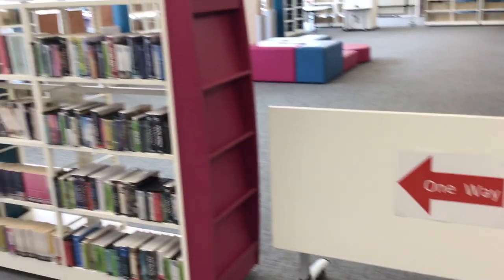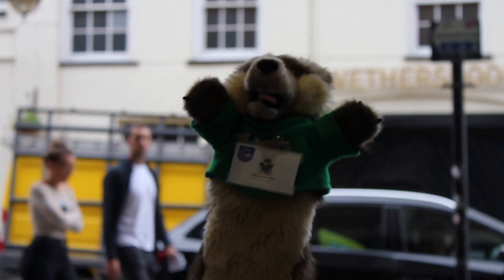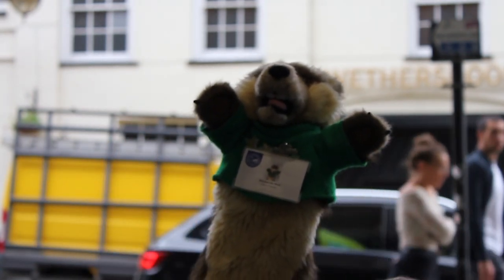So, the library looks a little bit different, doesn't it? Have you met my friend Winston? Winston is our library wolf and he knows his way around. He'd really like to show you, if that's okay. He can show you what to do when you visit the library. Shall we all follow Winston?